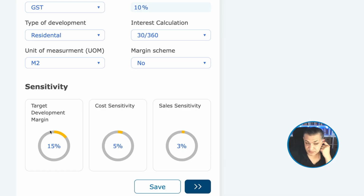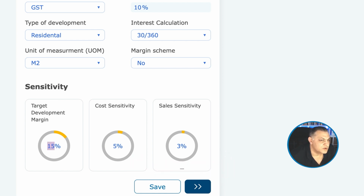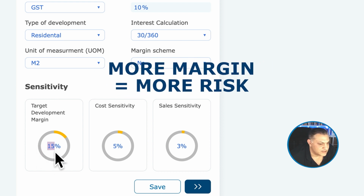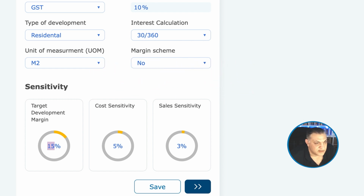So just based on the potential, and let's say the site doesn't have a permit, for a smaller development, 15% development margin is pretty good. It's stock standard. And if it's even smaller, like a 2 townhouse development, this would even fall by 10. And the higher you keep going, the more margin they would want, because obviously the developer's taking more risk.